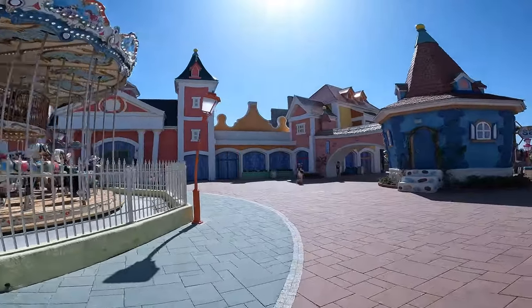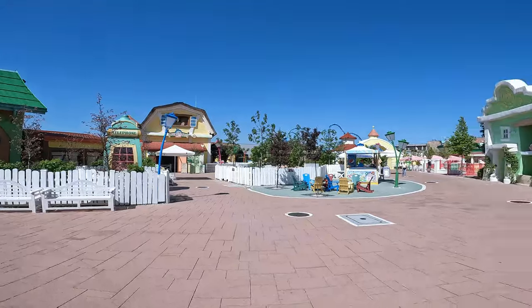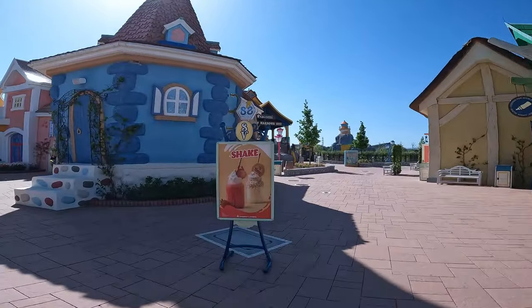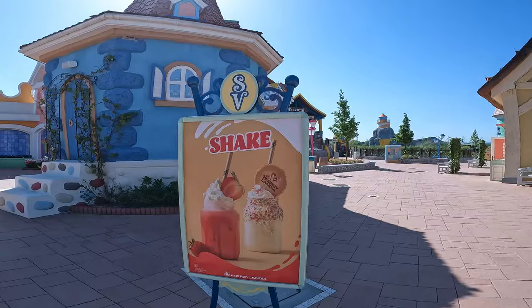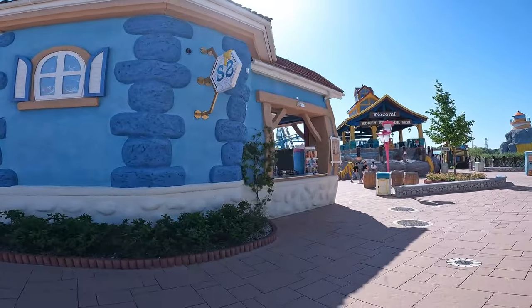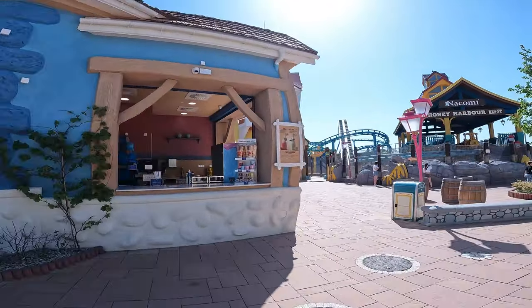It's also bright and colourful. My only concern would be whether or not they can keep all this colour up or whether it will fade over time. Especially when you get weather like this. They look good, don't they? Oh, maybe have some shakes later. I'm just walking around here and gathering ideas for food. I'm going to be stuffed.